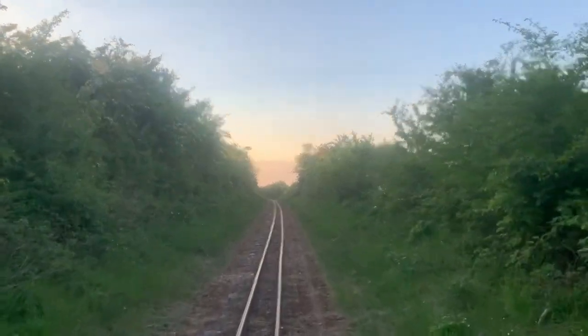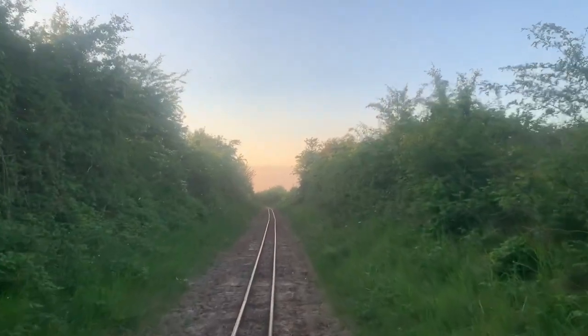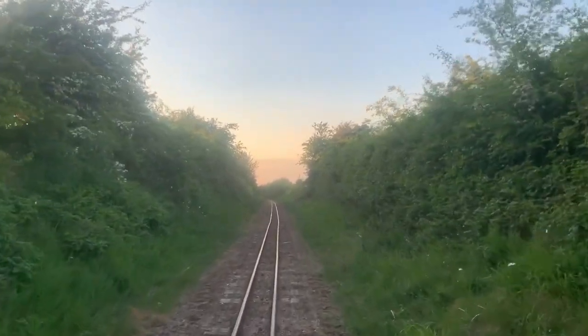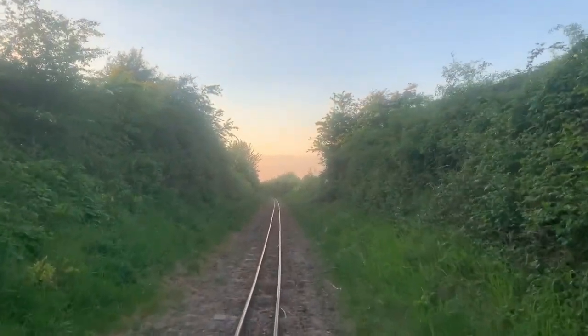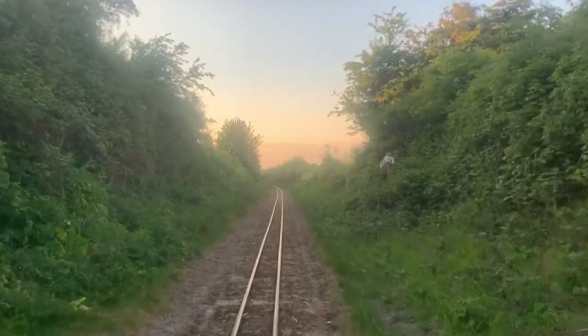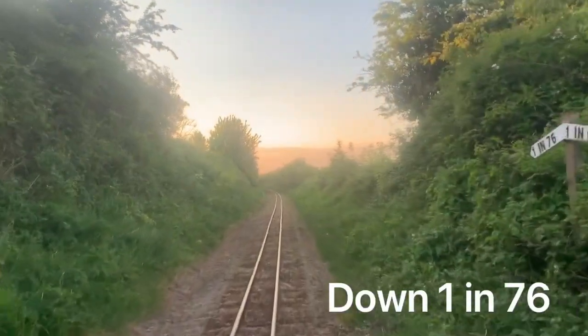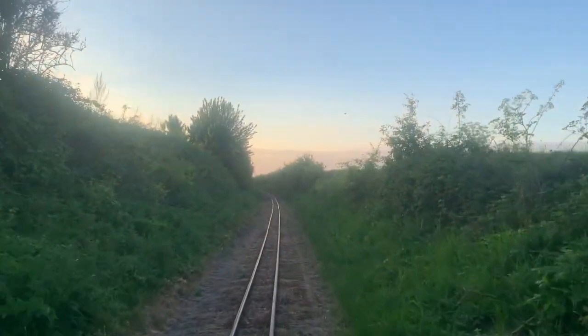The drivers get a wonderful view of the undulations on the line, and you can really clearly see the brow of the hill ahead of us. Here's the gradient post that marks that, and we're now over the top and on our way down into Wells.